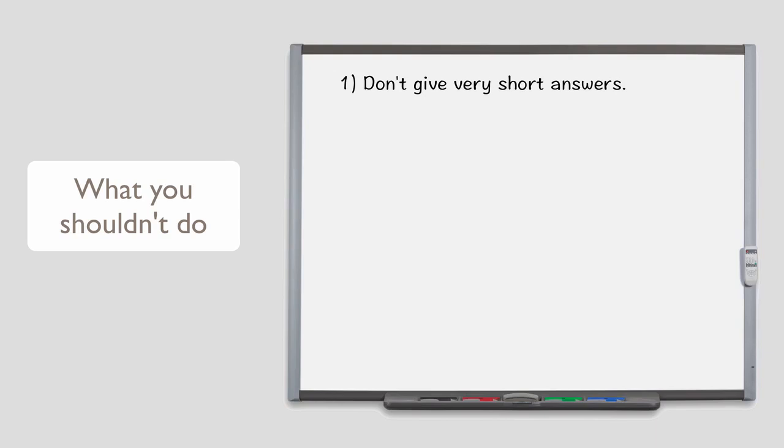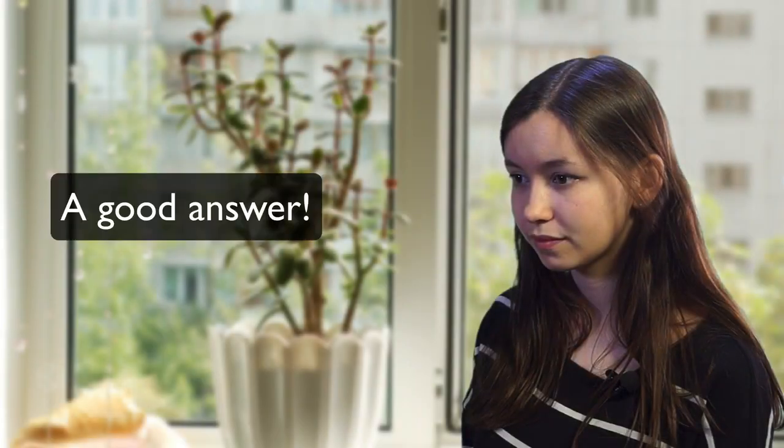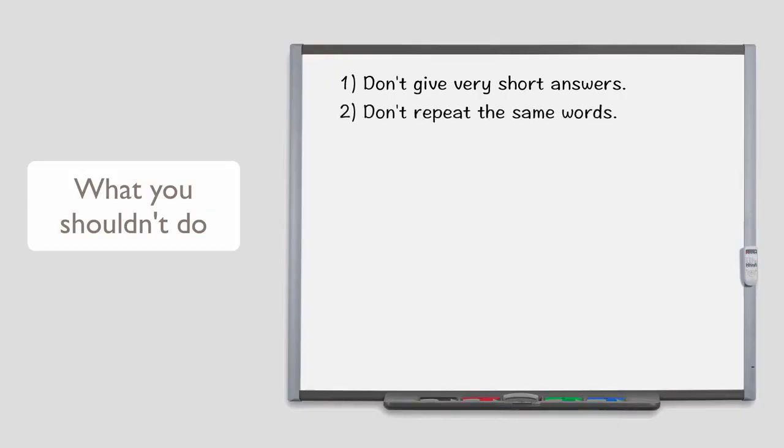Here's a good example. Where are you from? I'm from a city called Krakow, which is in the southwest of Poland. I've lived there all my life. Don't repeat yourself all the time and overuse simple words. To get a high band, you need to show that you can use different words to say the same thing. So try not to repeat the same words all the time.